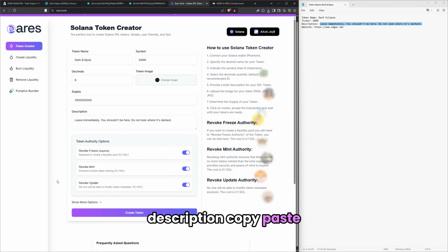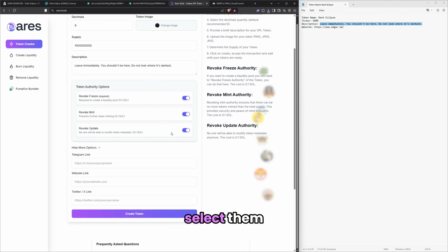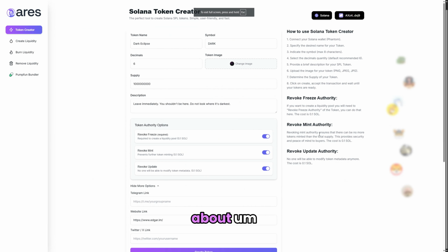Description, copy paste, and options. You gotta select all of them. Really important. No one is going to touch your token if you don't select them. So you gotta select them, man. And you can read what they are about. I don't want to talk about it anymore.